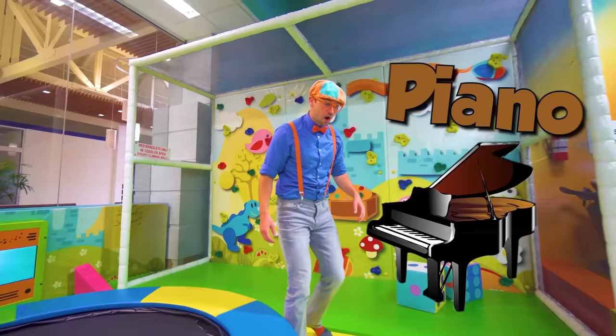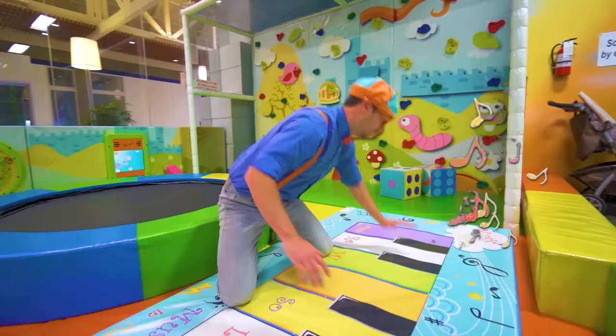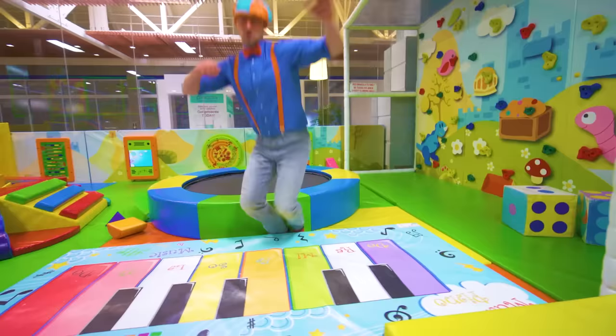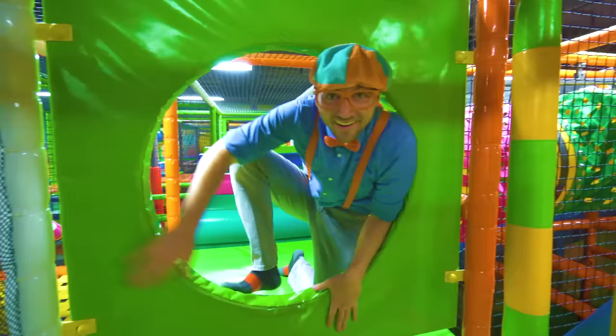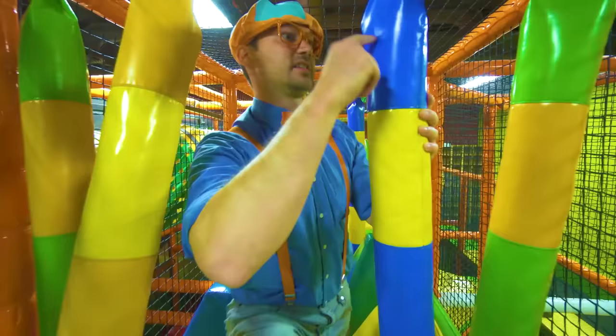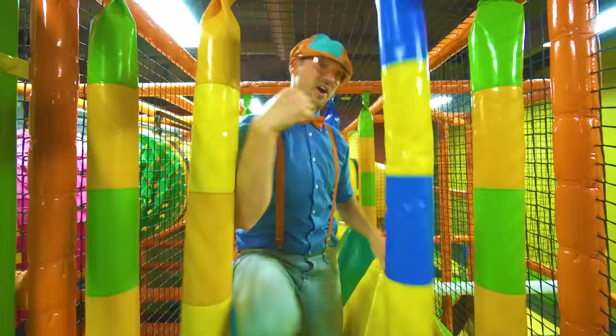A piano? Oh. It makes noise when I push on them. All right, time to dance. Here I go. Woo! Look at these. What color are these? Yeah, blue, yellow. Blue, yellow. And the next one will probably be blue. Yeah. All right, come on.